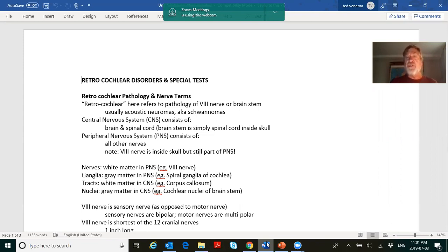Retrocochlear pathology is not all that common. It's not like presbycusis and noise-induced hearing loss. It's fairly rare, thank God. There's only about 1 in 100,000 people that have a retrocochlear pathology that needs immediate surgery. The most common retrocochlear pathology is eighth nerve tumor, and eighth nerve tumors are almost always unilateral, one ear or the other ear, not both.